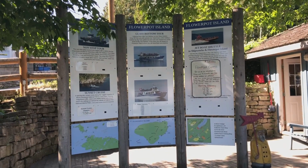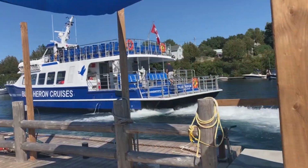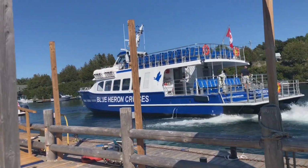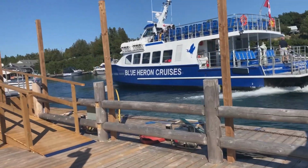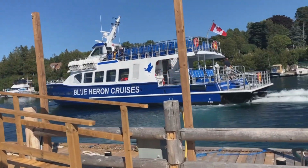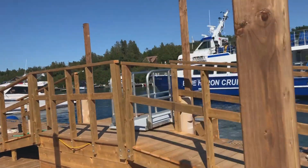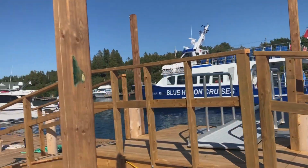There are some details about Flowerpot Island. There are different kinds of cruises, like the glass bottom cruise. You can also do a lot of activities here. You can rent the kayak, or you can also rent the jet ski and do a lot of activities.